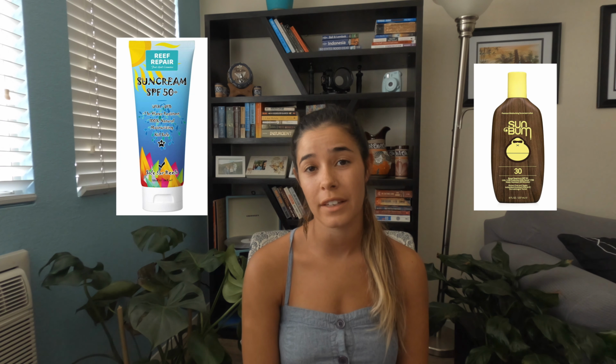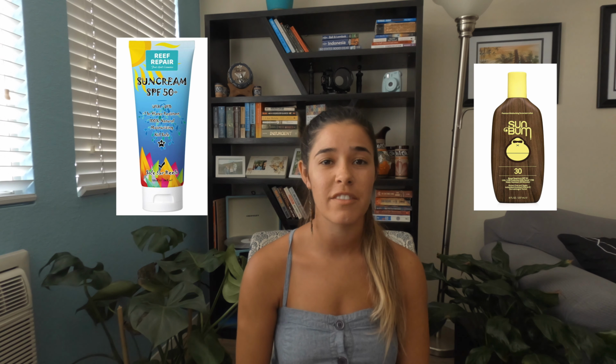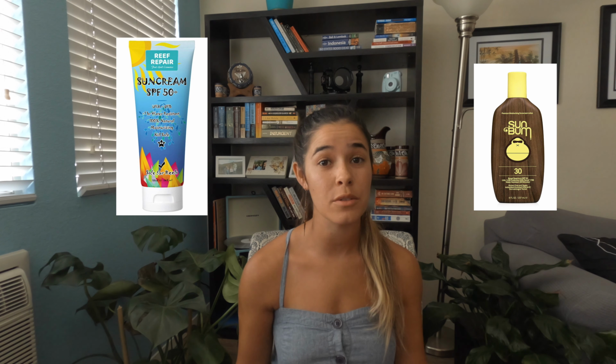Also, please don't wear sunscreen unless it's ocean friendly. It's sensitive marine life and we want to protect our ocean. And that way we can snorkel for years and years to come and actually see stuff. And if you're worried about getting sunburned, just put on a wetsuit or a rash guard.